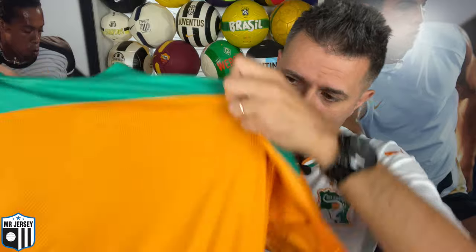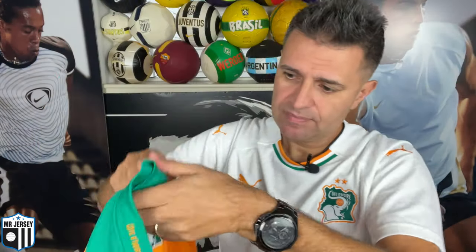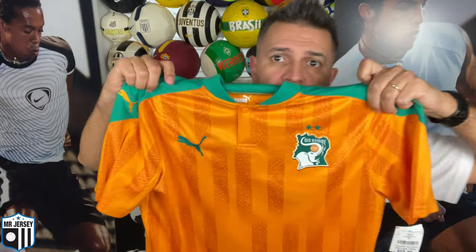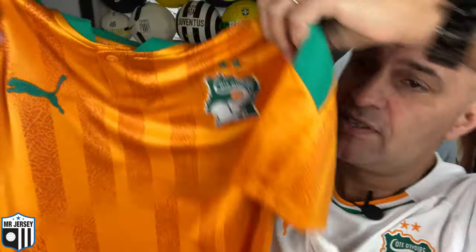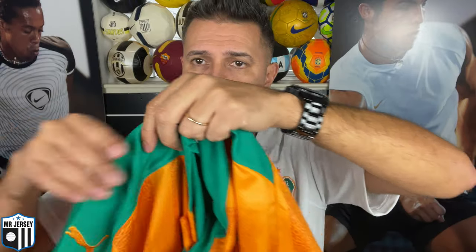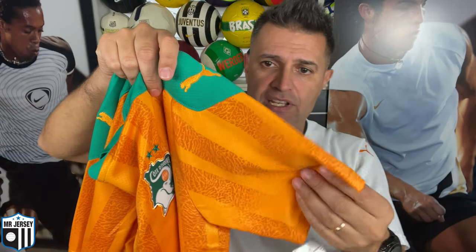On the back, you don't actually see the graphic, and it is orange with green. There's a little bit darker orange on the stripes. The Puma is green. This area on the shoulder is green as well. It does not get all the sleeves, but partially the sleeves, which is really nice. I really like this detail.